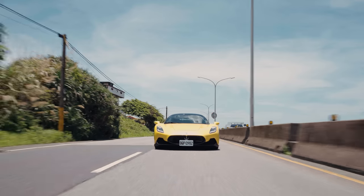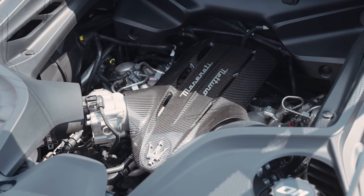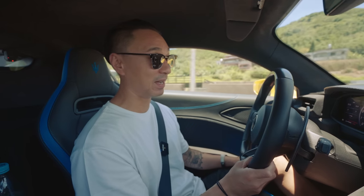Today, we got a special car. I'm in the MC20 Maserati. It's a V6 twin turbo, mid-engine that produces 621 horsepower. It's loud as hell, and it pulls.